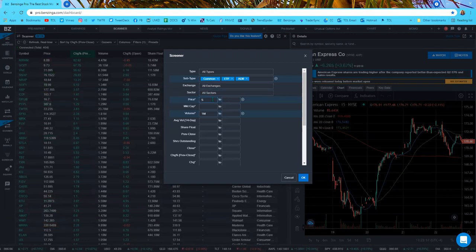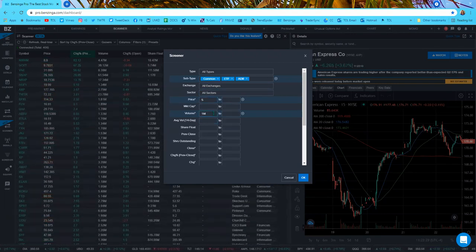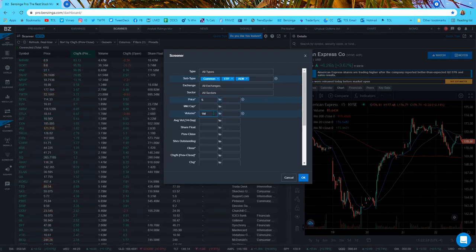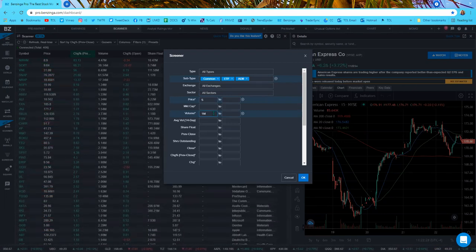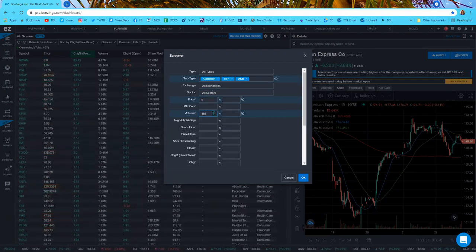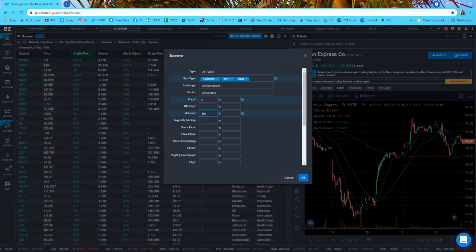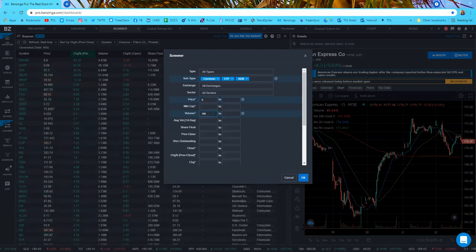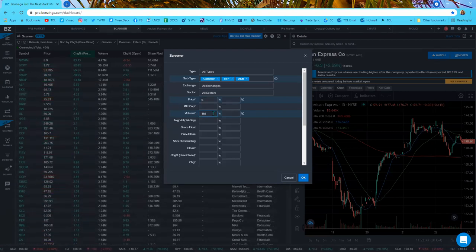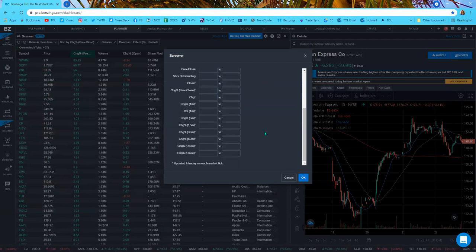And then I like the volume over 1 million. That's it. I like my volume over 1 million shares a day. So I don't want anything that is less than 1 million shares a day. So for example, if I see a stock that's trading 100,000 shares a day, I'm not interested because that means that I may have a hard time getting in and I may have a really hard time getting out of that trade. So 1 million is a really good volume per day to have. So it's highly customizable. So you could do whatever you want here.